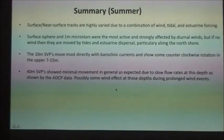The 10-meter SVPs are the ones that possibly move with baroclinic currents. And they showed those counterclockwise rotations that the ADCP data picked up. And the 40-meter SVP did not move hardly at all. It just sat in the inner basin, went back and forth a little bit, very little. And finally, when the wind was blowing in at the end, it started moving towards the east side. So the wind, after blowing for 2 days, might have gotten down to that drifter.